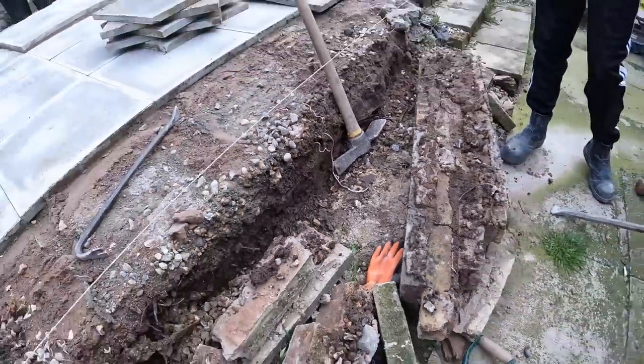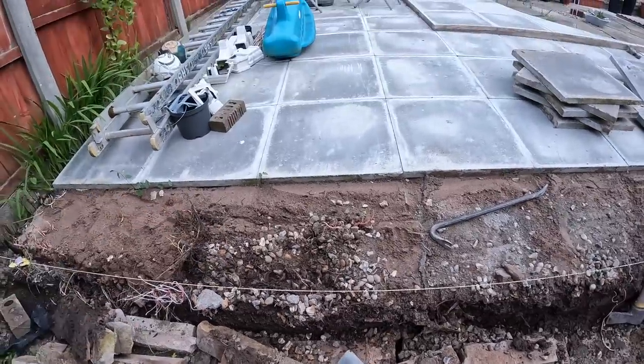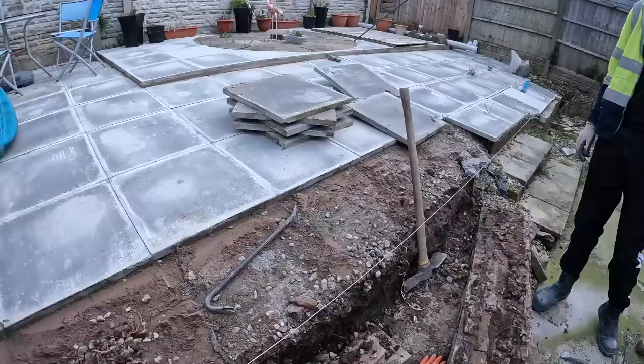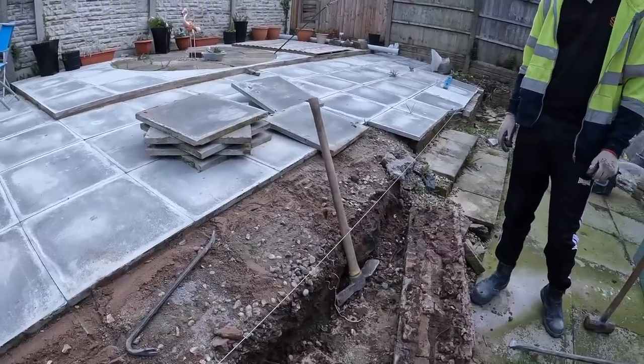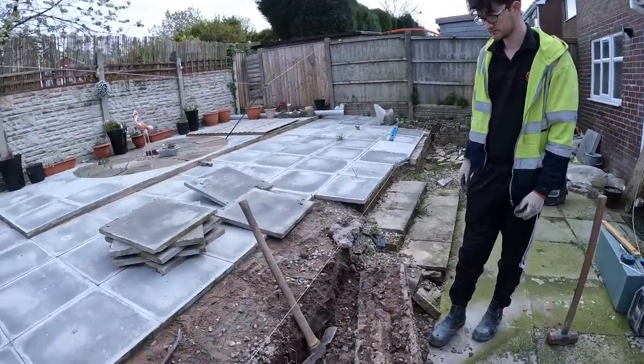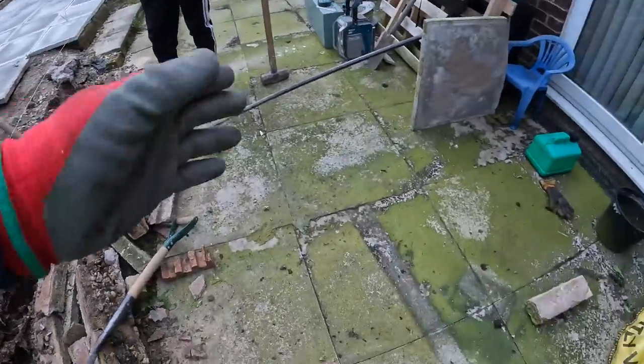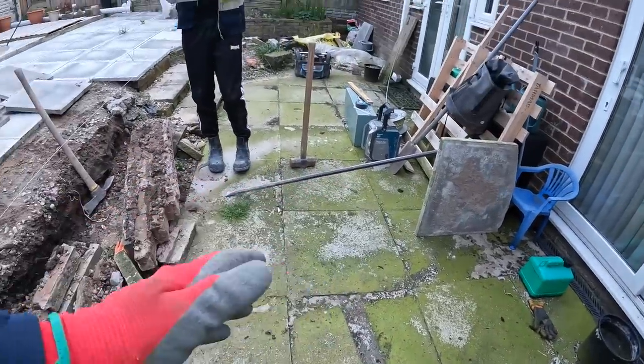Frigging disgrace. So what we've done now is just set our line up to make sure we're parallel. And that's our line to follow now. So what we're going to do is go through here now, pop everything else out of the way, so we can start digging a little trench through here. So we're going to pile everything here for now, because the skip's not coming till tomorrow, is it?